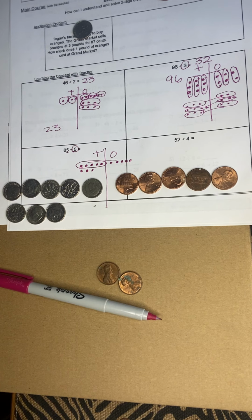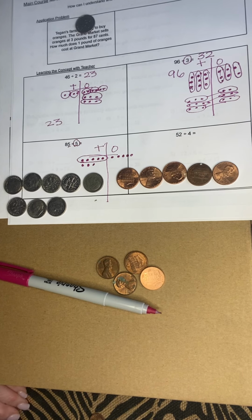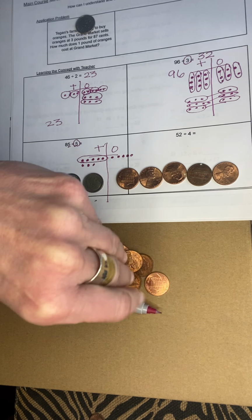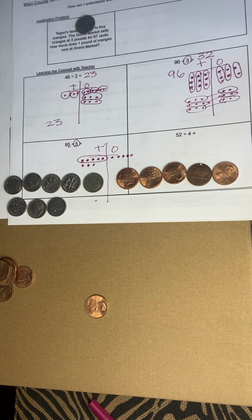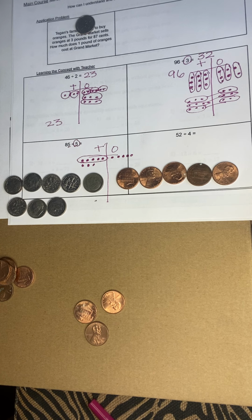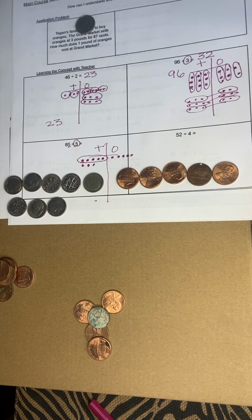1, 2, 3, 4, 5, 6, 7, 8, 9, 10. Here's for one of them. 1, ew, gross, these are so nasty. 1, 2, 3, ugh, 4, 5. Look at how old that one is.